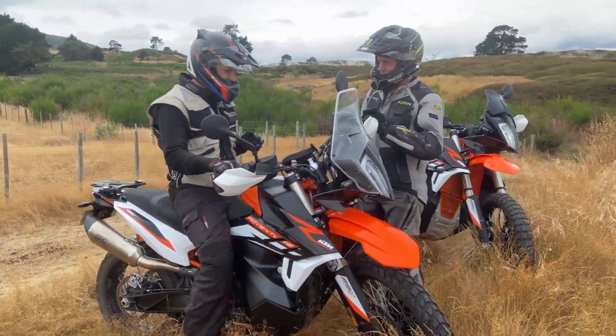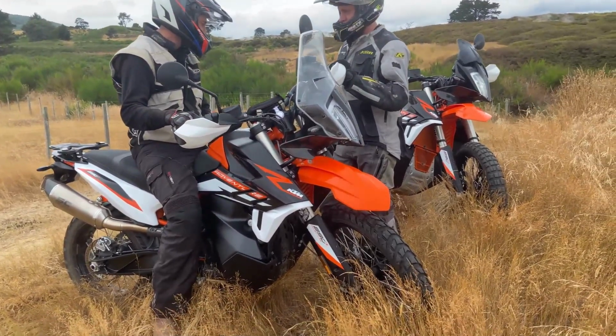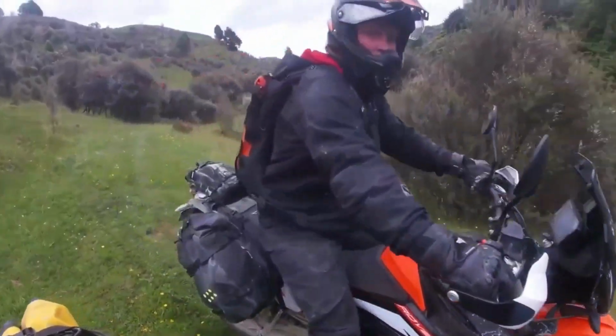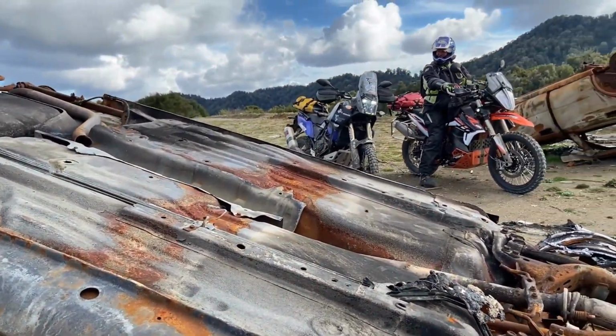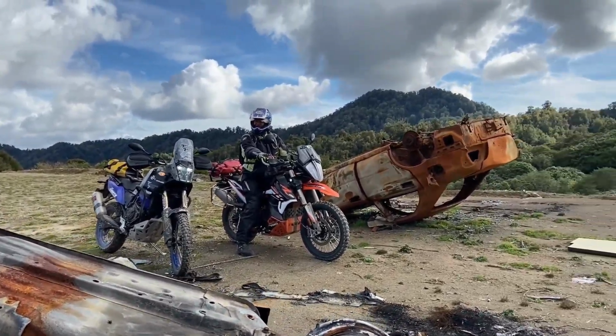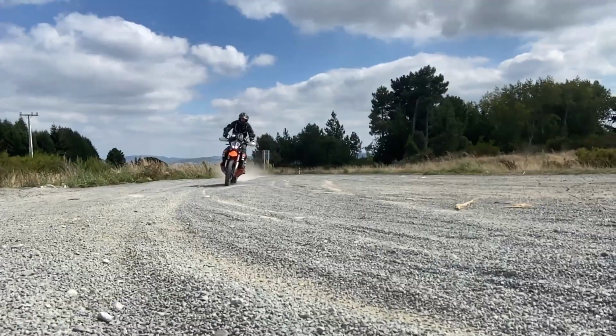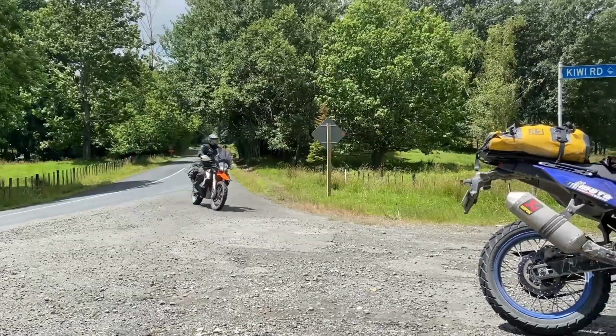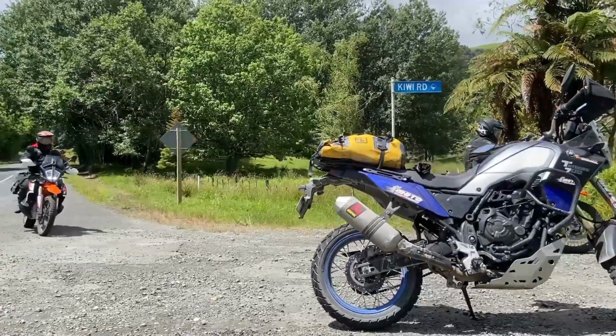I found the front end dived, even just on the road, and the front end wandered, especially off-road. It was a bit of a vague feeling. When I took it off-road, downhill, rain ruts for example, the front just wouldn't stay planted, wouldn't go where I wanted it to, it would sort of wander on its own. The rear would unload and kick after hitting bumps. Even just on the road you felt more bumps than I expected that you would.